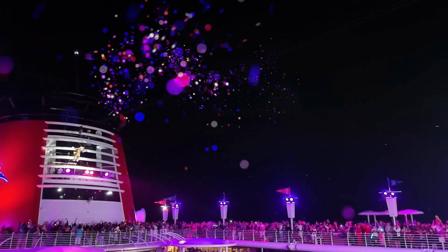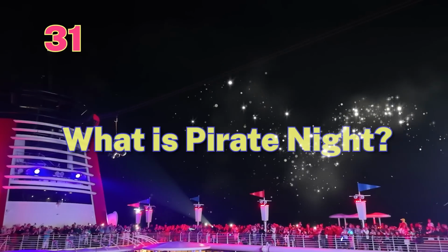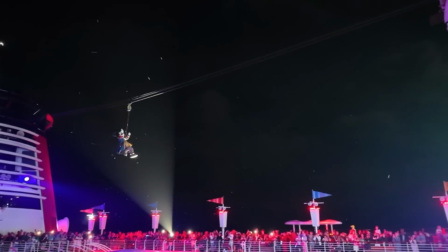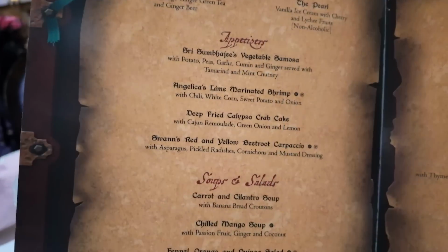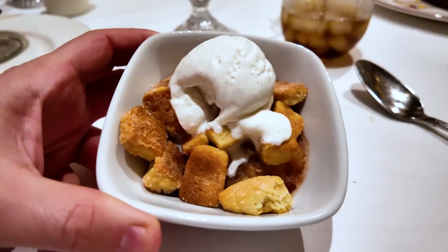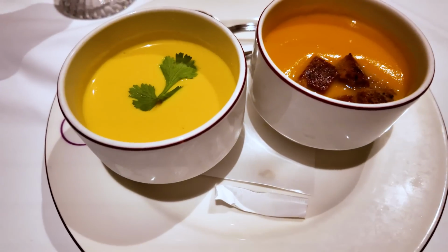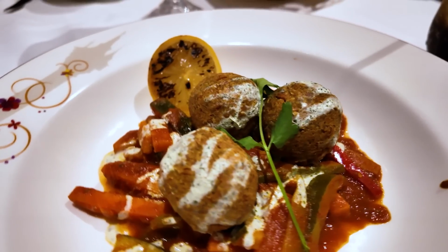We're going to hear from some experts in just a little bit. Trust me when I tell you that this is an activity you absolutely do not want to miss. There are 4 things to know about Pirate Night. The first thing, there is actually a special Pirate Night menu on 4-night or longer sailings. If you're on a 3-night sailing, you'll still have the normal rotational dining menu, but if you're lucky enough to get on a 4-night sailing and have the Pirate Night food, oh boy, it's delicious.